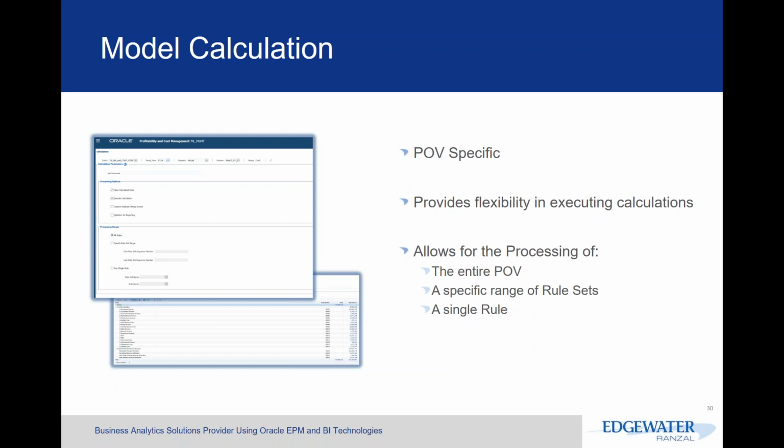Now, this is a fantastic tool for us, not only for development purposes, where if we see that a specific rule or rule set calculated wrong, we can just recalculate that one rule set or rule and not calculate everything again, but even in a production environment, where if we get in something that we're not expecting or the driver value was incorrect for a specific rule set, we can simply just rerun that rule set after updating our driver, for example. So it really can be a tool that saves us a lot of time in getting where we need to go.